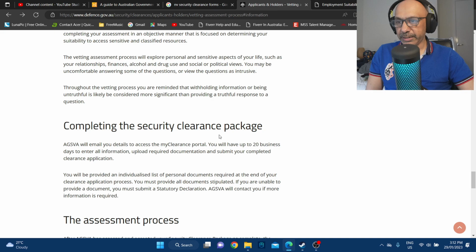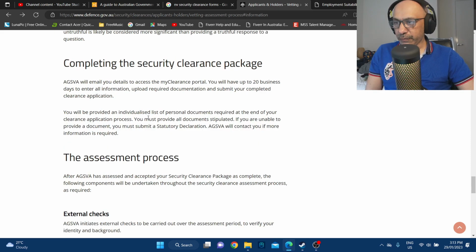Completing the security clearance package. AGSVA will email you details to access the My Clearance portal. You will have up to 20 business days to enter all information, upload required documents, and submit your completed clearance application. You will provide an individualized list of personal documents required at the end of your clearance application process. You must provide all documents stipulated. If you are unable to provide a document, you must submit a statutory declaration. AGSVA will contact you if more information is required.